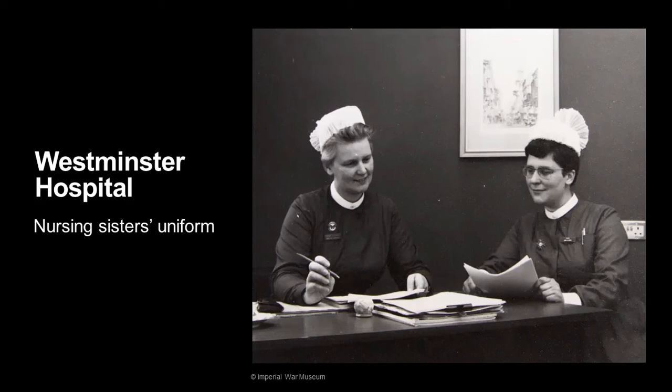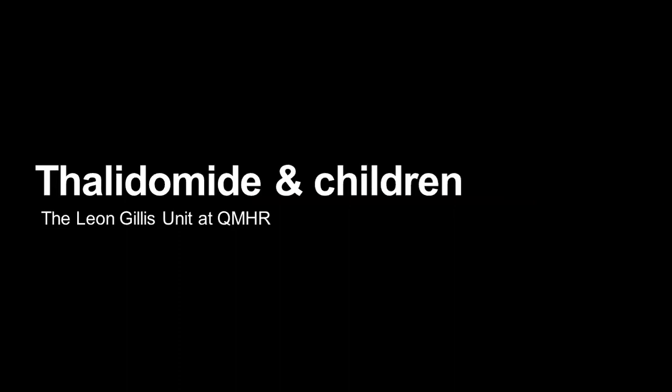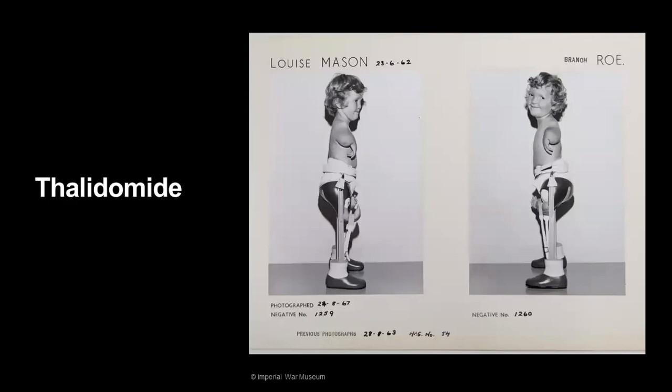Covering Roehampton Hospital. And we have some pictures here of thalidomide children I've spoken about, the Leon Gillis unit. And this is a photo of Louise. All these photos, of course, have had permission to show and keep in our archives. This is Louise Mason. She died not long ago, unfortunately, but she was a real activist in the thalidomide environment as she grew older. And you can see she was very, very incapacitated.